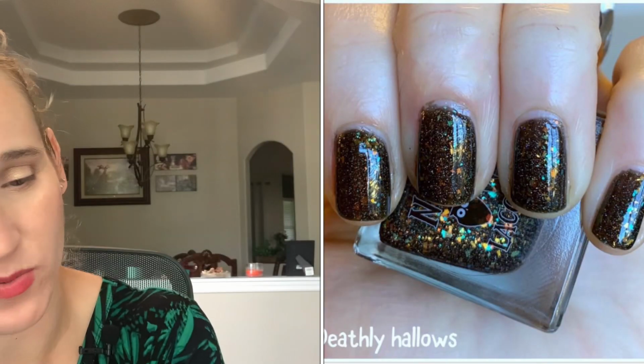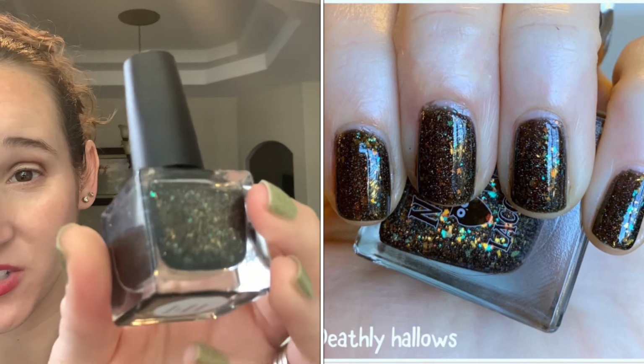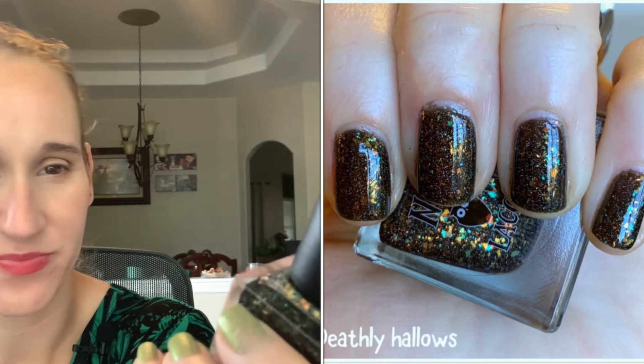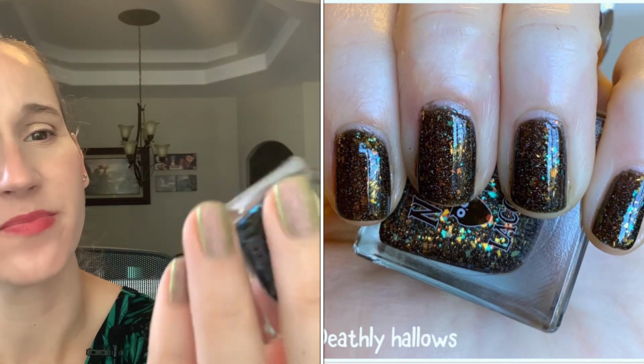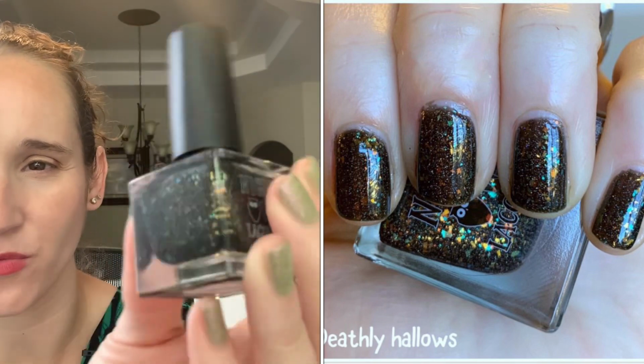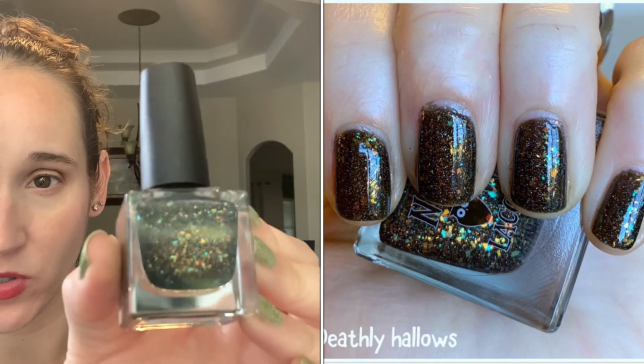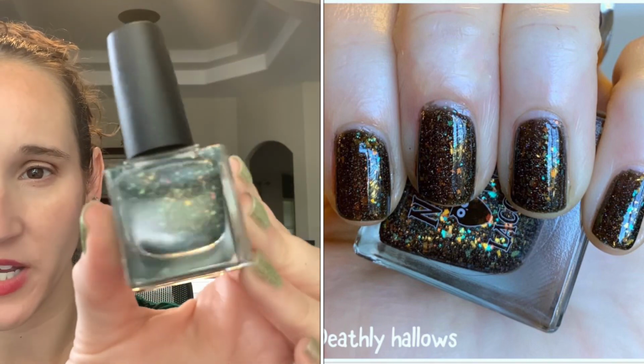Okay, then we have Night Owl Lacquer Deathly Hallows. I love this one. Got this one PPU March 2020. It's just so beautiful. It's like a blackened, not quite olive, and it's not really a forest. It's in between an olive and a forest, but blackened. It's got those beautiful flakes. Look at those glowing flakes, so pretty.